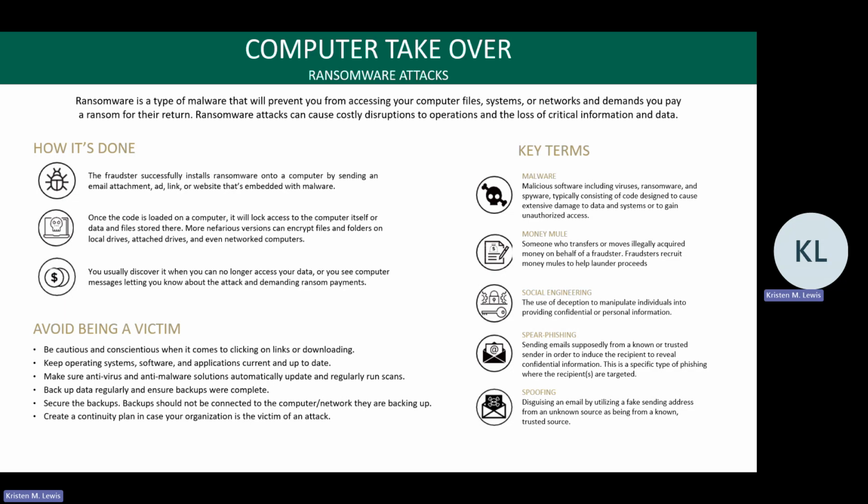Ransomware attacks can cause costly disruptions to operations and the loss of critical information and data. So once that fraudster has installed that ransomware, the code is loaded onto the computer and it will lock all the access to the computer itself or data and files stored there. More nefarious versions can encrypt files and folders on local drives, attached drives, and even networked computers. And you usually discover that you have been a victim when you can no longer access your data or you see computer messages letting you know that the attack has occurred and demanding ransom payments.